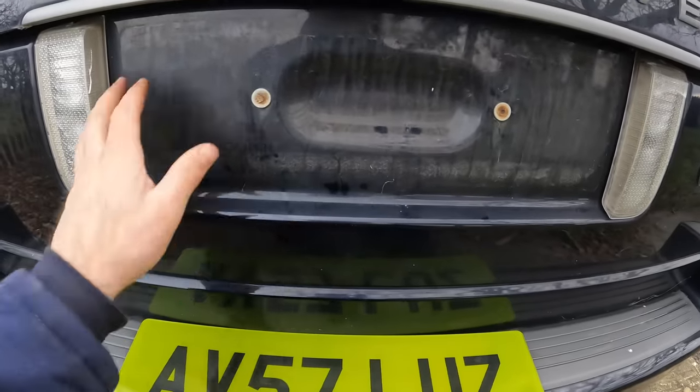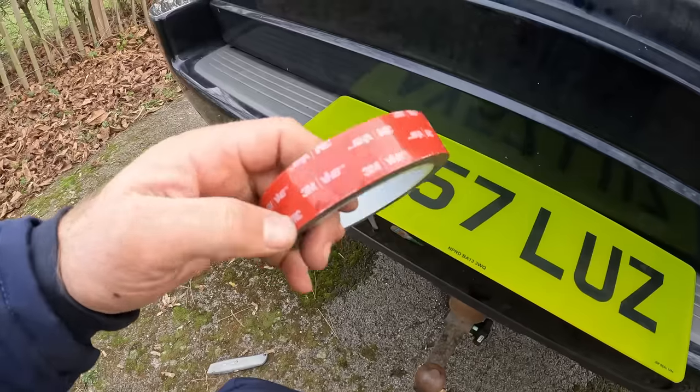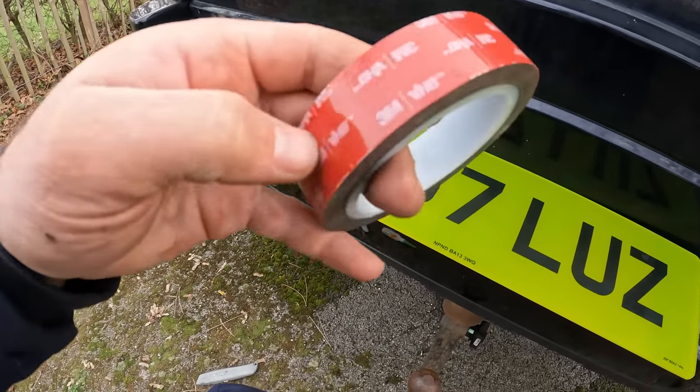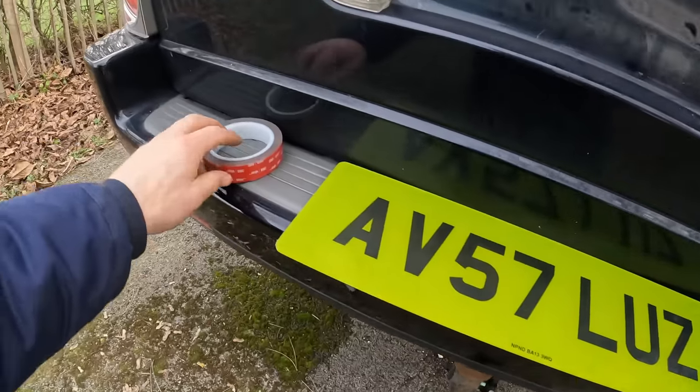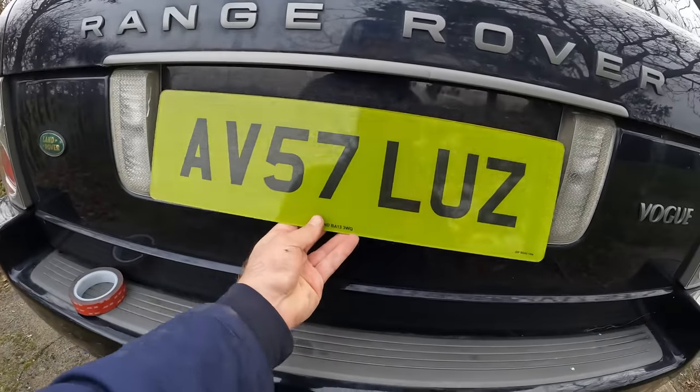So all I'm going to do is clean all this area down so that I've got a nice area to stick to. And then I've got some of this 3M VHB, which I believe stands for very high bond, and this stuff is incredibly strong. It's more than you're ever going to need for a number plate. So let's get this sorted.